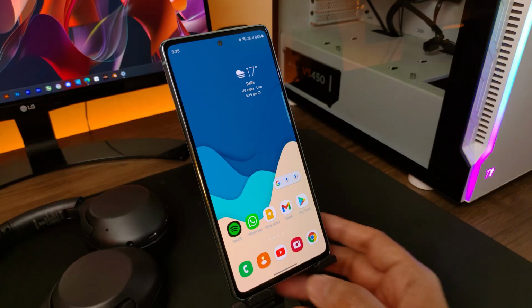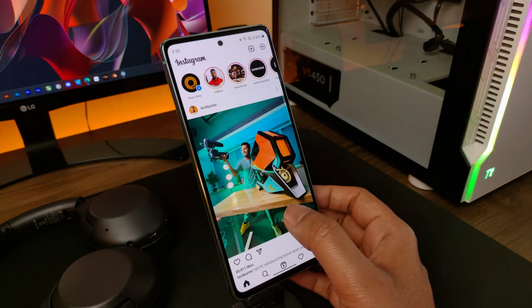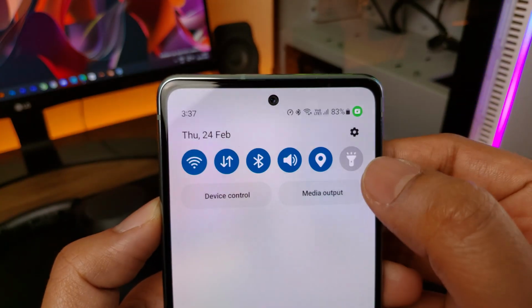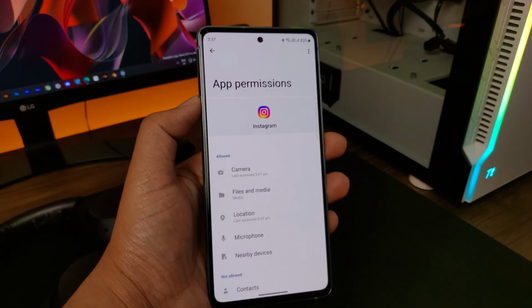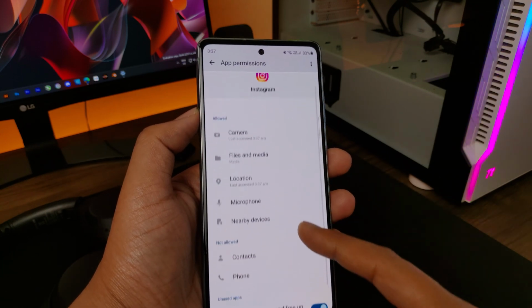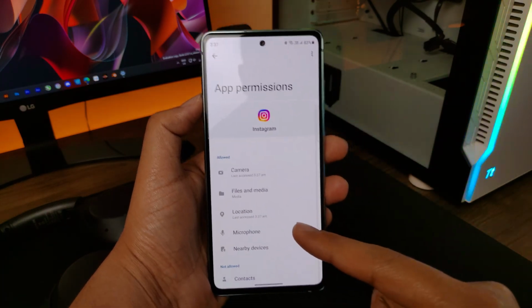With the Android 12 update comes a ton of privacy features. So now if any app is using your camera or microphone, then you'll see a green indicator at the top right corner of the display. You can also click that indicator which will tell you which app is using it. And if you click it again, it will show you all the permissions which you have given to that app, plus when those permissions were last used.